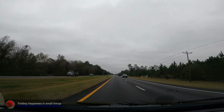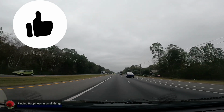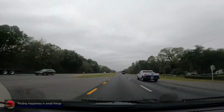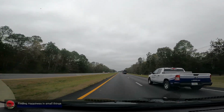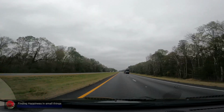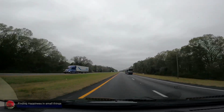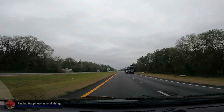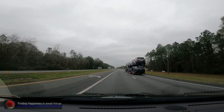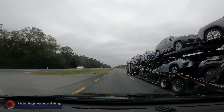We are heading towards Clearwater, Florida. We are on the way. This is how the road looks. It's not that much traffic. The sky is still cloudy. No rain happening, so it's good. The roads are very clean and no potholes anytime.